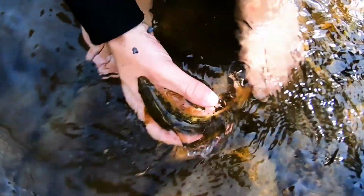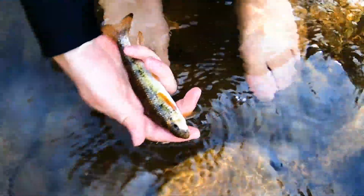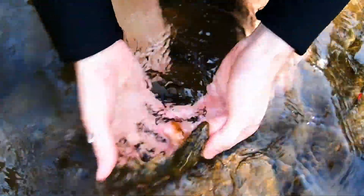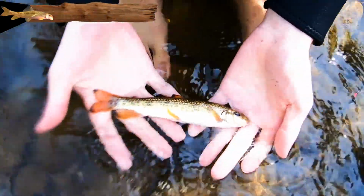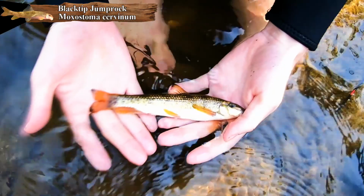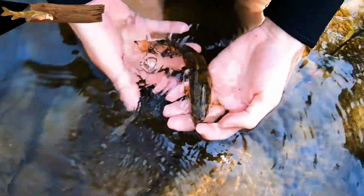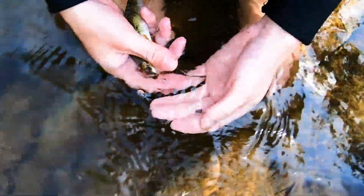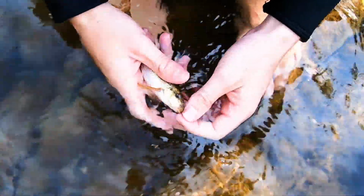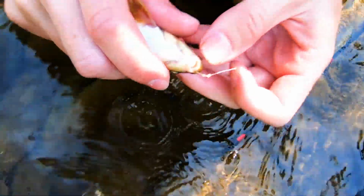It's a feisty boy. Okay, so as you saw there, this fish is a little big for the Tanago. So I hooked my size 22 dry fly with 6-pound in this mouth before I walked it over here. But that is our blacktip jump rock, Moxostoma cervinum. You can see why they call it a blacktip jump rock, because it's got very prominent black fins. I've seen probably 50 of these today. They're just so hard to convince to bite for long enough that the hook stays in their mouth if you just set it. But the lips are plicate, you can see that.